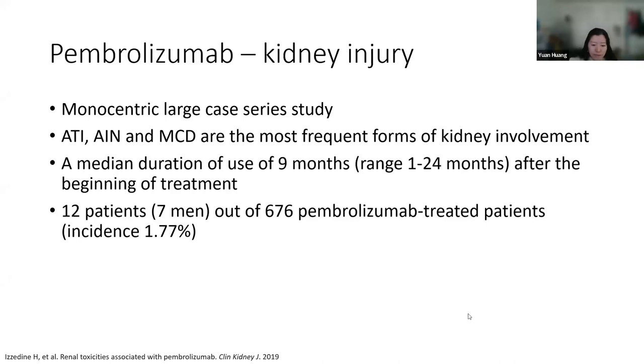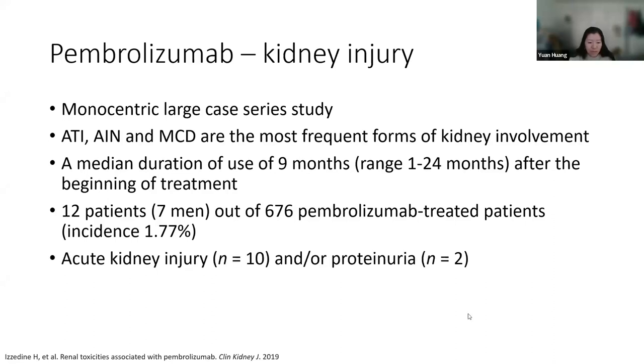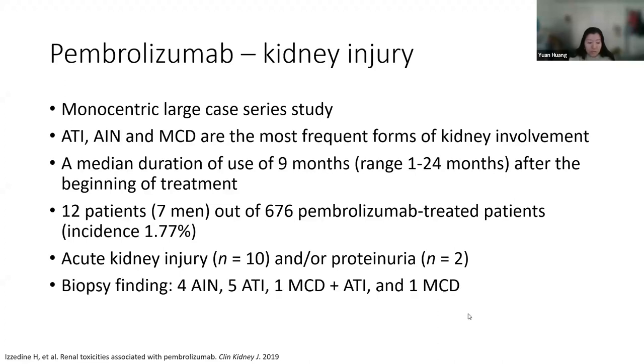And 12 patients out of 676 pembrolizumab treated patients. So the incidence is kind of low, it's 1.77%. And out of the 12 patients, 10 had AKI and 2 had proteinuria. So the biopsy findings include 4 AIN, 5 ATI, 1 minimal change disease plus ATI, and 1 minimal change alone.